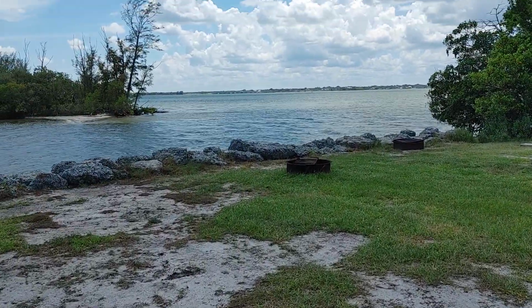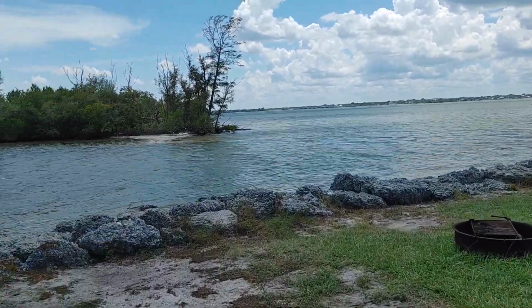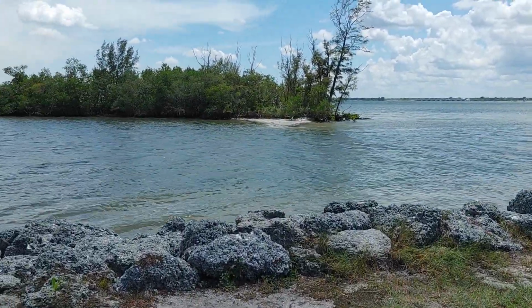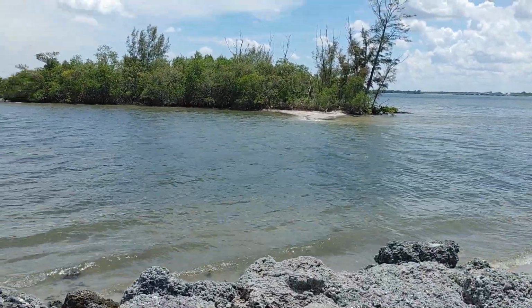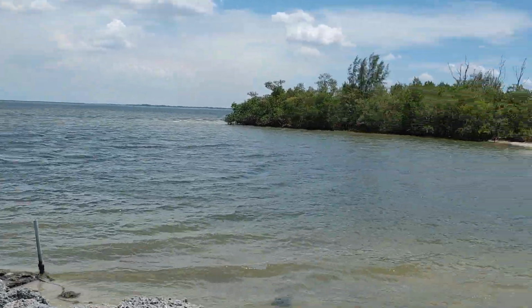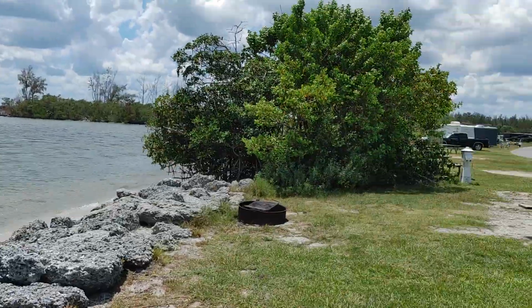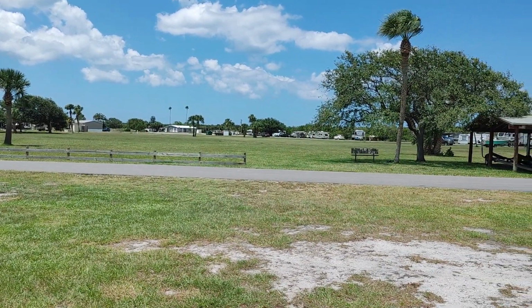All right. Again, this is the Indian River Lagoon, I guess they call it. And this is pointing west, inland. This way. That actually is towards the ocean.